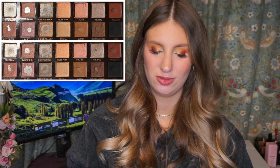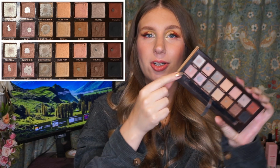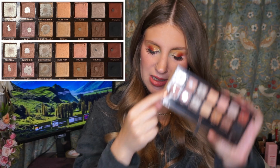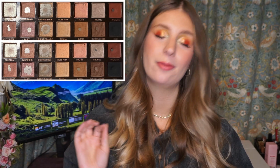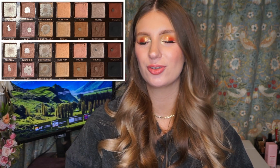Then we have the shade Mulberry, which is one of the original shades, and I have not reached for this one at all in the past month, so 0 uses there. Moving on to the second row, we are starting off with Dusty Rose right here. And this is of course again one of the original shades, and I have reached for it once in the past month. Again, not too high.